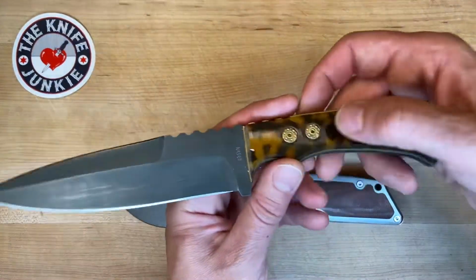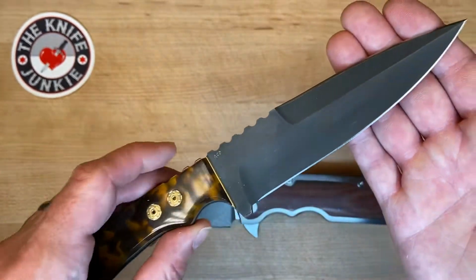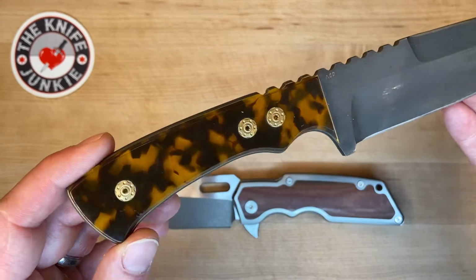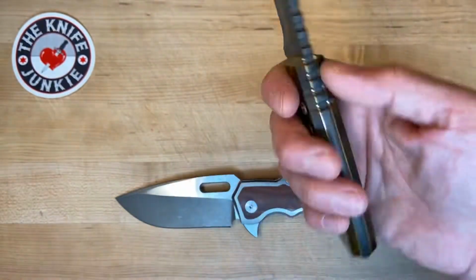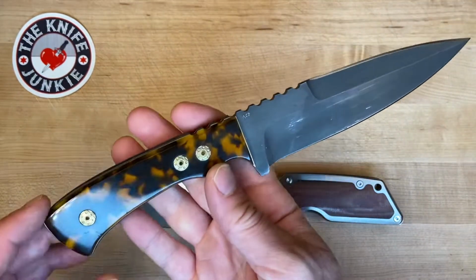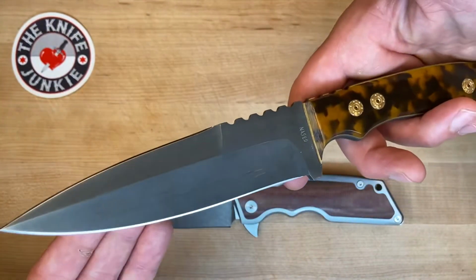And the first birthday knife I got from him two years ago was this fighter, double-edged fighter. I requested this tortoise shell. I think it's just very classy and gentlemanly. And he added those cool brass liners. And this thing is just a dream in hand. It just feels amazing. And I discovered him on Instagram, and then realized he was relatively close to where I live. And I've just been a sucker for his designs ever since.